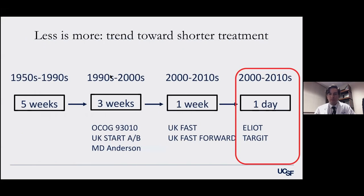Now, similarly, and I really probably shouldn't have shown this as chronological, it was happening at the same time as hypofractionated external beam radiation to the whole breast. There were studies looking at single day treatments, intraoperative radiation, administered at the time of breast conserving surgery, so that the area where the cancer started can be irradiated and the patient can potentially avoid having to come in for outpatient radiation treatments.